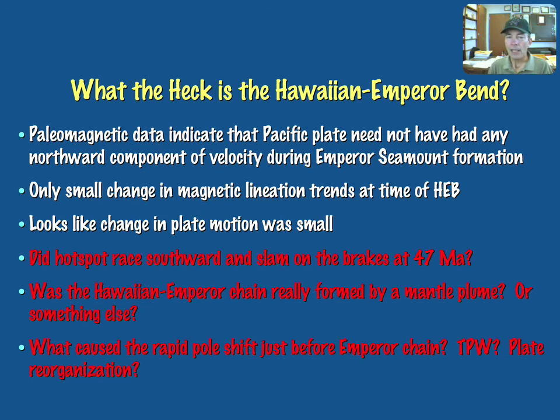Okay. And anyway, so what the heck is up with the Hawaiian-Emperor Bend? Like I said when I started my talk, I thought, and for many years have thought, that it showed a change in plate motion. But my data say that it probably didn't show a change in plate motion. There's no need to change the plate motion at that time. The motion of the melting anomaly certainly seems to have changed, but the plate itself doesn't seem to have had a northward drift. There's only a small change, and that would fit with a lot of other things.